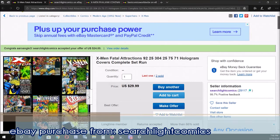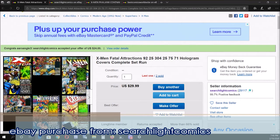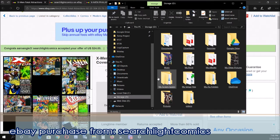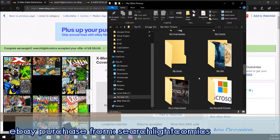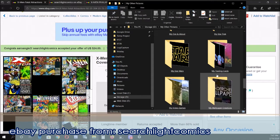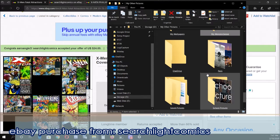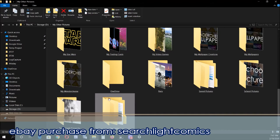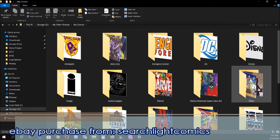This is the ones where Wolverine loses the adamantium, and why I wanted those, let's see if I can pull these up right quick, because I remember buying them all when they were brand new back in the 90s, but why did I want them all of a sudden now? I wasn't sure. I think because I found them on the internet. I found the pictures, and I was like, wow, those were some pretty cool pictures, the artwork on the front and back.